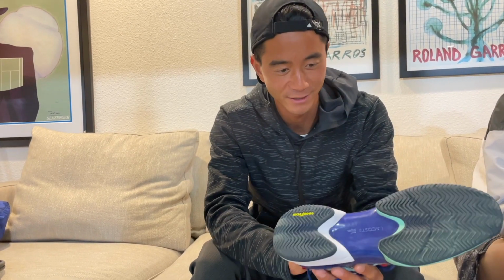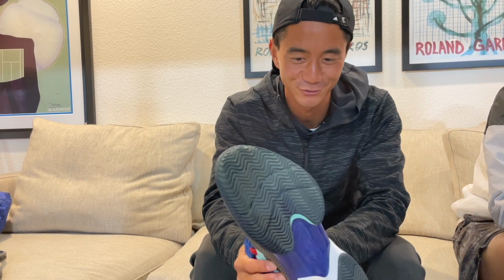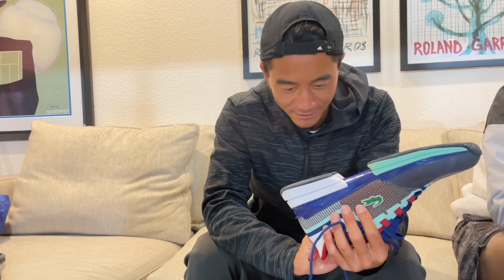The tread is really strong. I tried to slide and I fell. And that's uncommon. I could probably slide in any shoe, but these shoes are really tough to slide on. I don't know how Medvedev does it. He probably sands it down a little bit more, or I don't know.